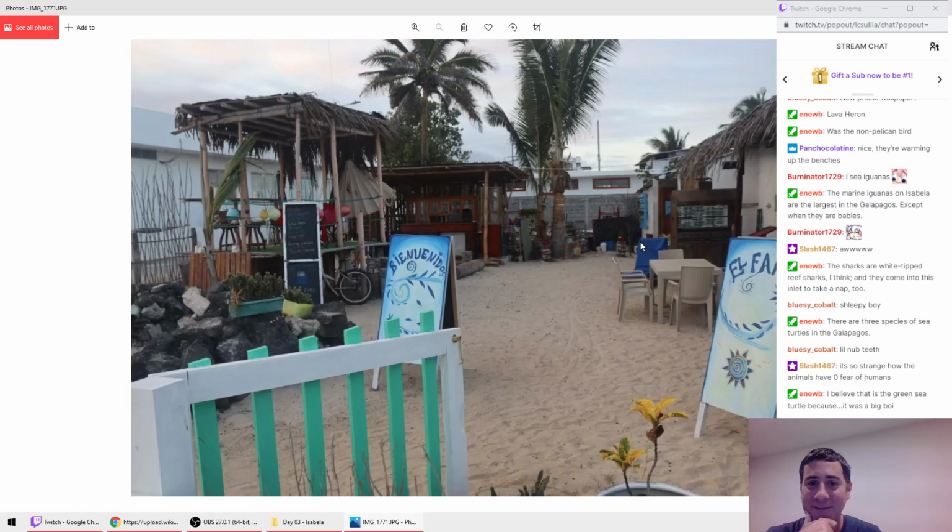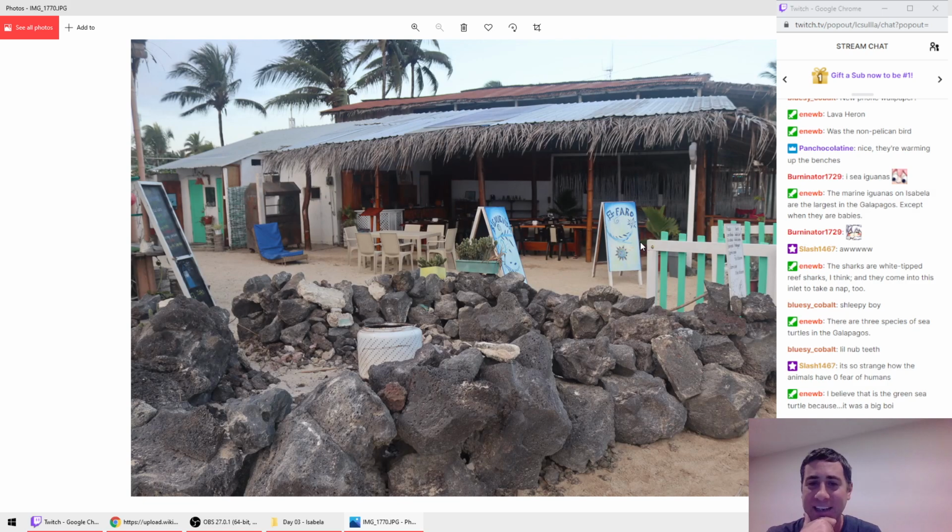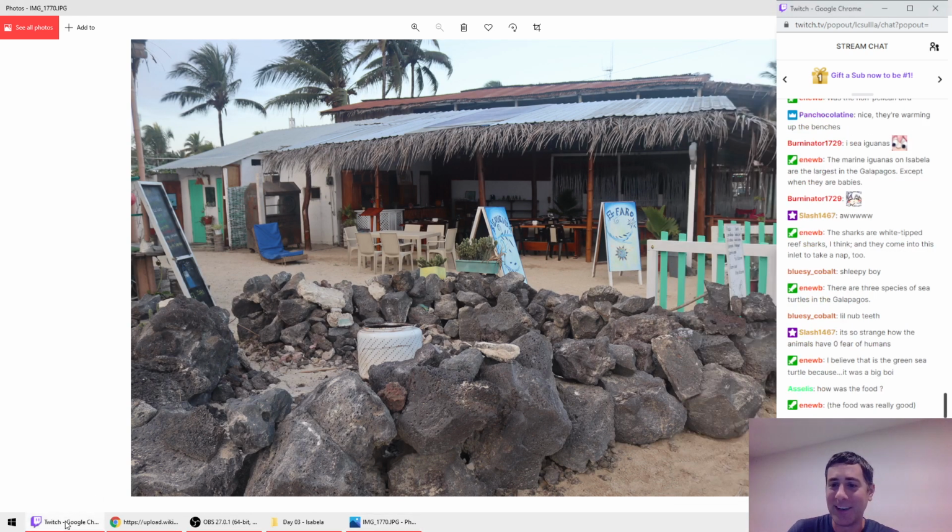Anyway, it looks kind of run down, but the food was actually very good. We would have liked to have eaten somewhere else when we were on Isabela. The food was really, really good. They gave us an appetizer, a main course, and a dessert for every meal. So we certainly couldn't complain about the quality of the food.